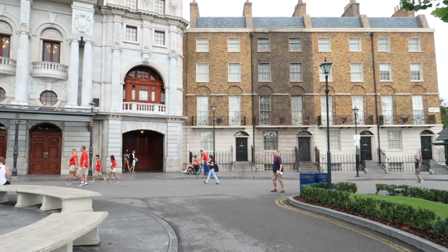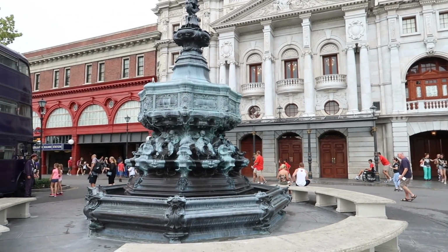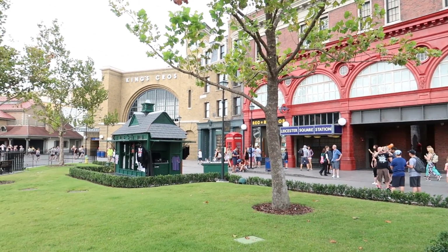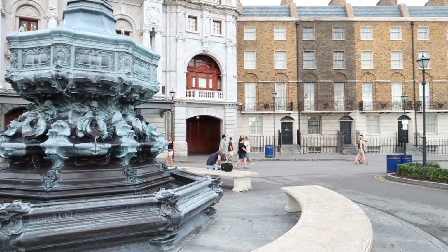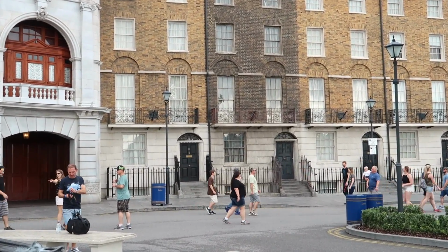Okay, so the first thing we need to know when visiting Diagon Alley is where is it located? Which of course is gonna be in London. Universal has built this beautiful, outstanding themed facade of London. And to the far left of this facade, I think it's on the south side, is King's Cross Station. And then over to the right of the London facade, on the north side, we have the Sirius Black residence.